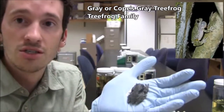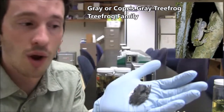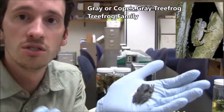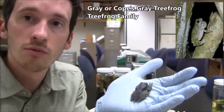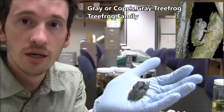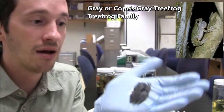Like their name states, they're tree frogs, so they occupy trees pretty much all year round. They'll overwinter in trees, they'll forage for food in trees, and they'll only come down to the wetlands to breed in the beginning or middle of summer. And that is the gray tree frog.